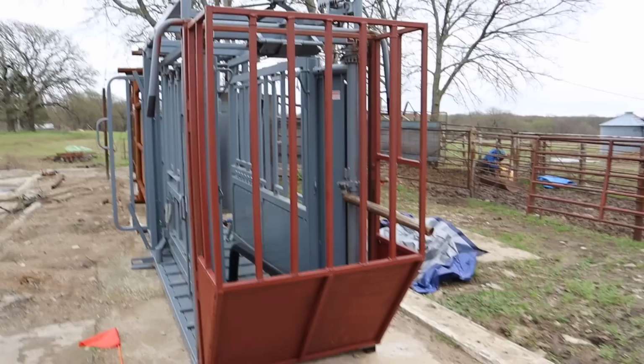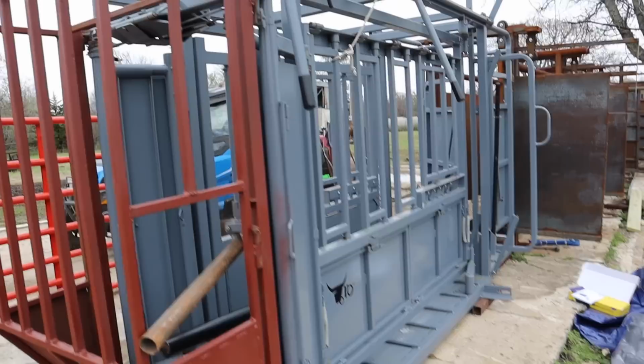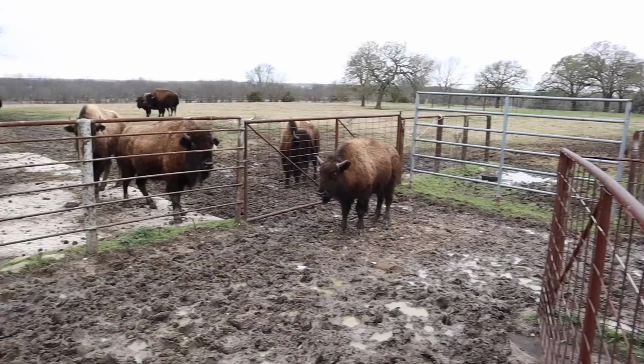So this is gonna hold a bison. They're not gonna bust through, huh? It's a muddy mess in Oklahoma. We have had so much rain the last week or so.